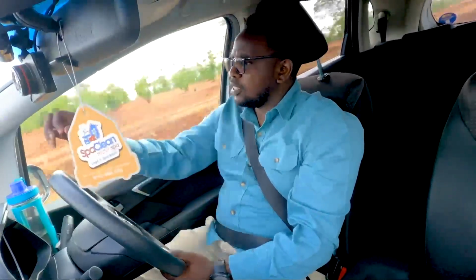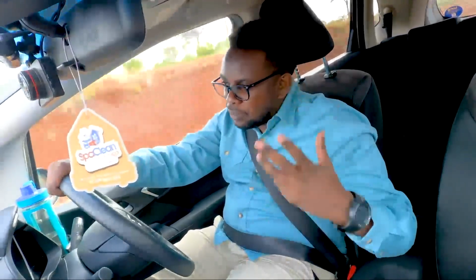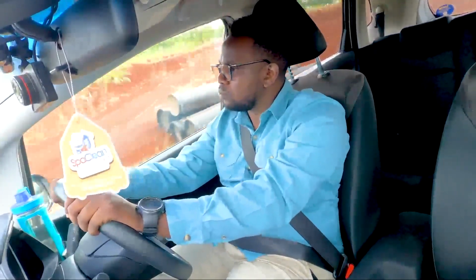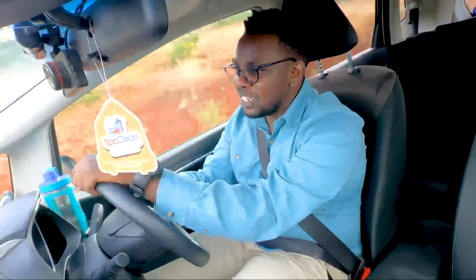It's a very economical car. If you have a child in campus and you have the means, this is a good first car for them. If you are starting out a small business, this is a very good car. It doesn't consume much, and I've heard even on Twitter people say they have done even 20 kilometers to the liter.